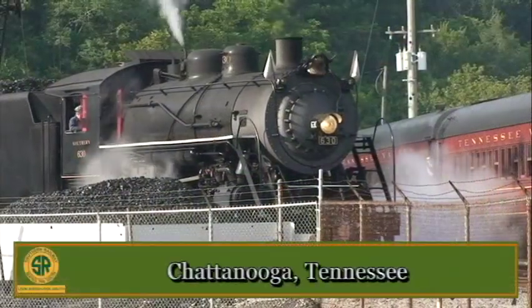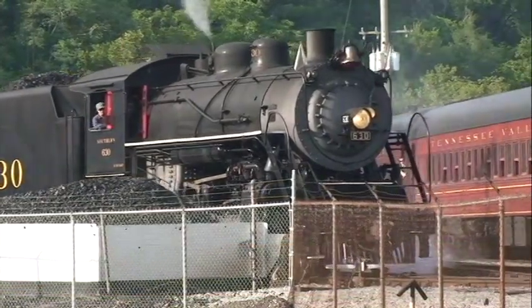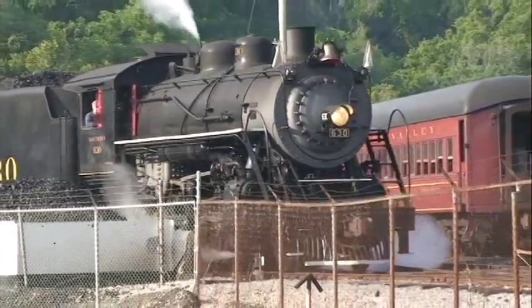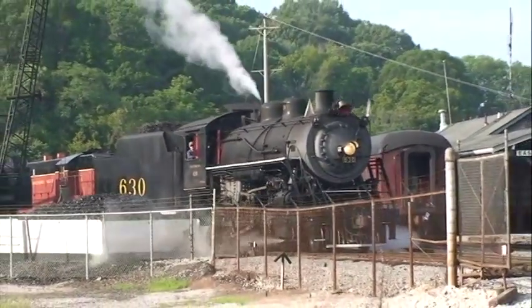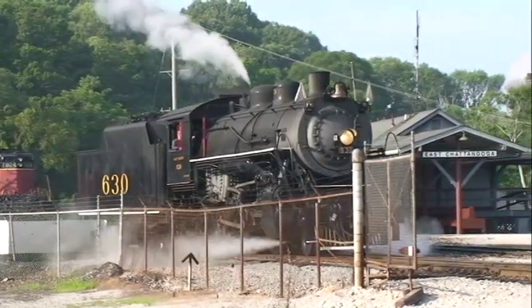Built in 1904, Consolidation number 630 is larger than the 1907 built number 401. She's also more famous, having been part of the Southern Railway steam program for a decade from 1968 to 1978, when she was loaned to the Tennessee Valley Railroad Museum. Number 630 operated at the museum until 1989, when she was taken out of service in need of an overhaul.